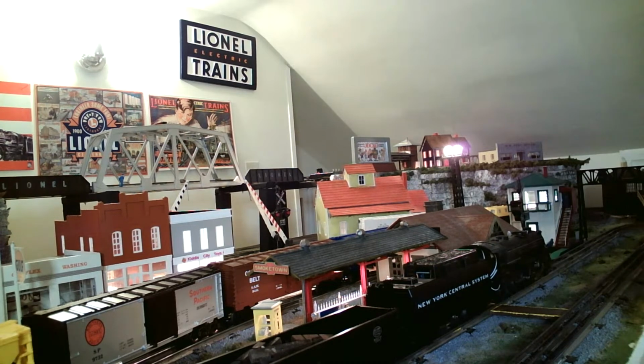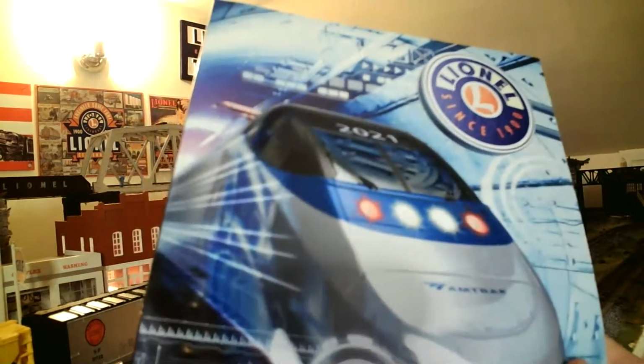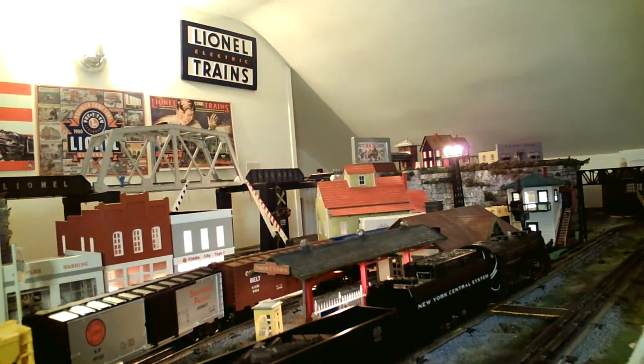So this is the Bible I've seen all over YouTube as of now. This is the 2021. There it is in the bottom. 2021 Volume 1 catalog. I'm terrified to open this thing up. I was at a train shop when I was on the road, and the guy just gave it to me. He's like, here, take it, have fun, do whatever you wish. So yeah, I'm just afraid of the pricing, but the QC has definitely gone down. I'm really nervous about that.